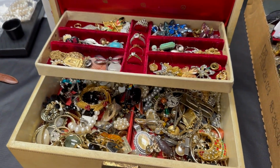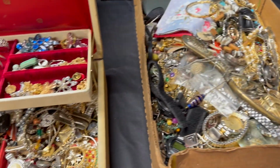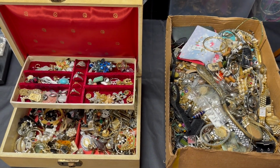I spent right at $215 on everything that I just showed you. Will it be worth it? I don't know. Your guess is as good as mine.